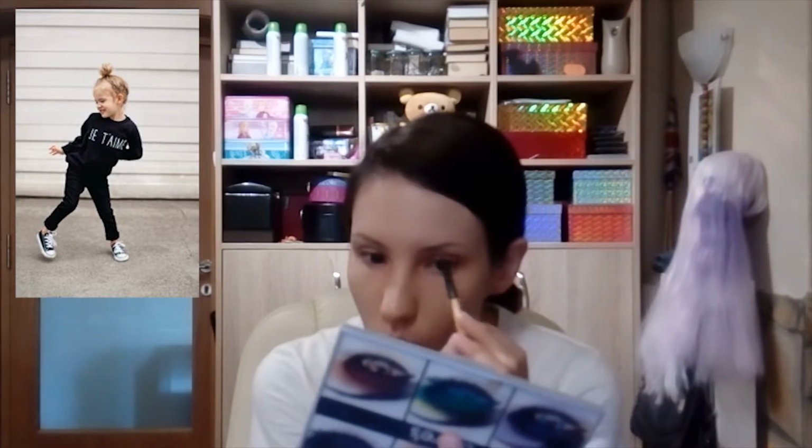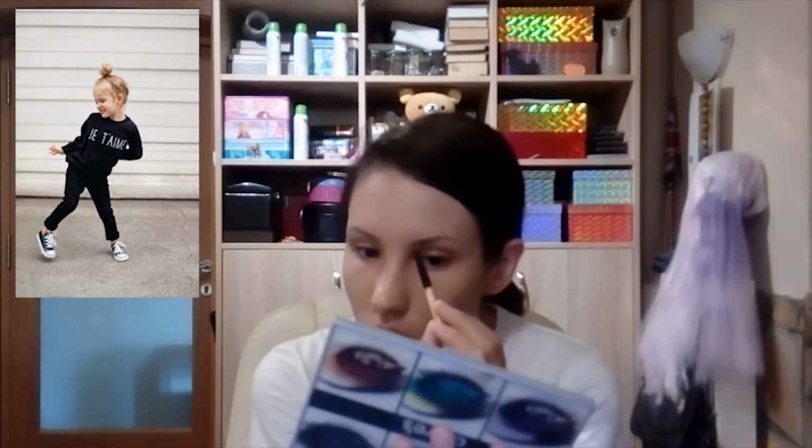And now I'm back with you, because I love this color. My eyebrows look super good today. This is a good eyebrows day. Okay.